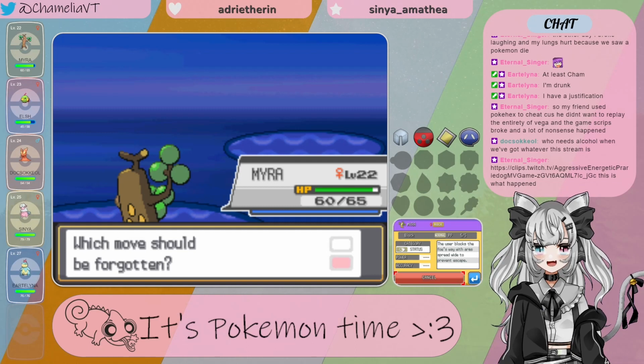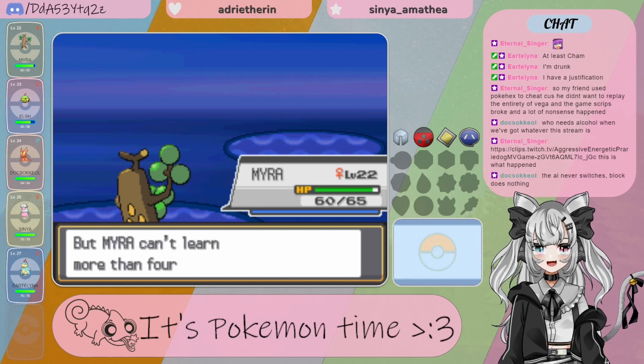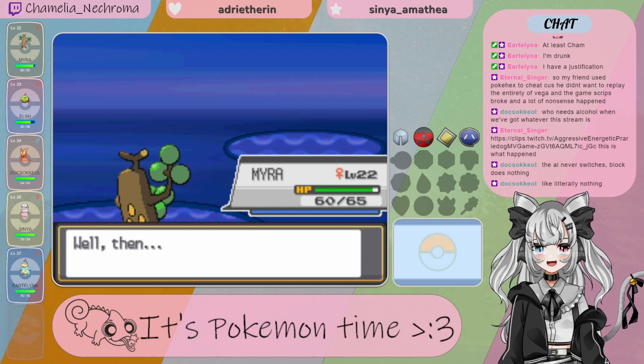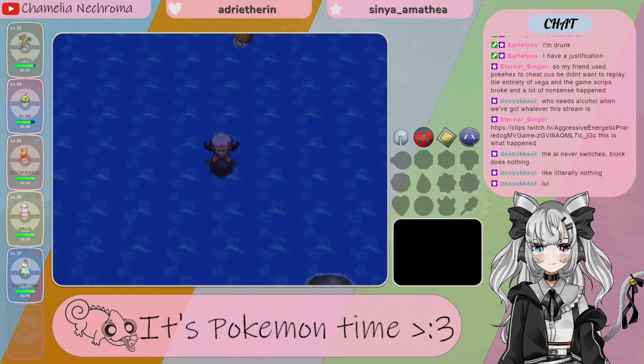I mean, is block any good? I guess it's better than some of... That's the wrong button. I meant to click back. The eye never switches, block does nothing. Oh wait, I thought it serves as protect. Doesn't it use, isn't it like protect? Okay, fair enough, we're gonna give up on it. It's probably not that useful. Lol, fair.